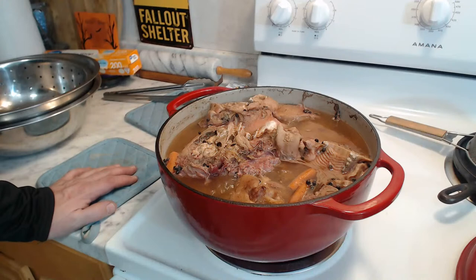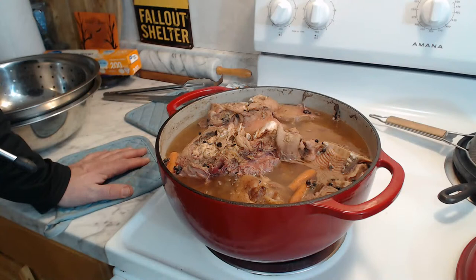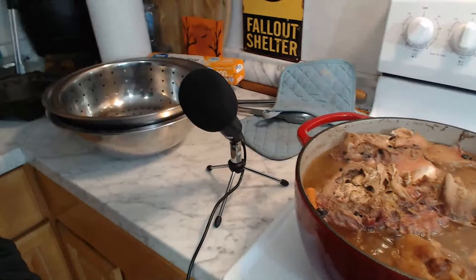So, like I said, this is really no more than just boiling meat. Yes, it's a cut-up pig head, but really, what's the difference? Especially since I also threw in a couple of ham hocks to help produce some more gelatin and fat. And really, what's the difference between a pig head and a ham hock? Well, a ham hock isn't a pig head. Yeah, but that's really about the only difference. So, having said that, let's get started and see what we can do.